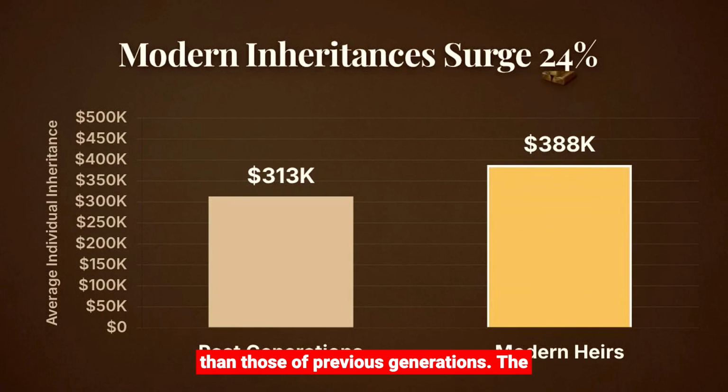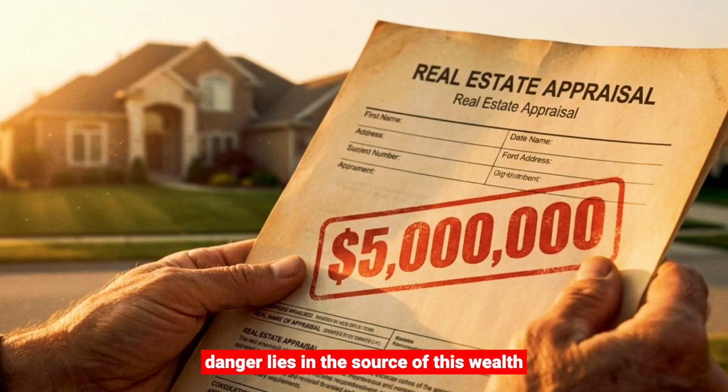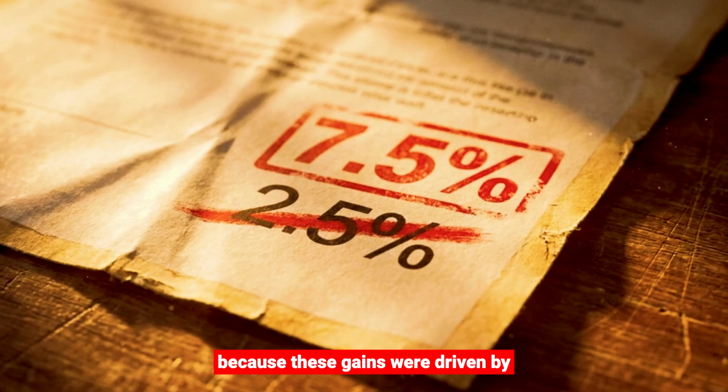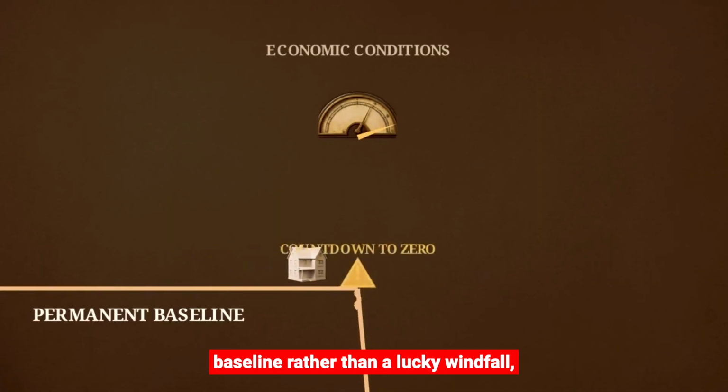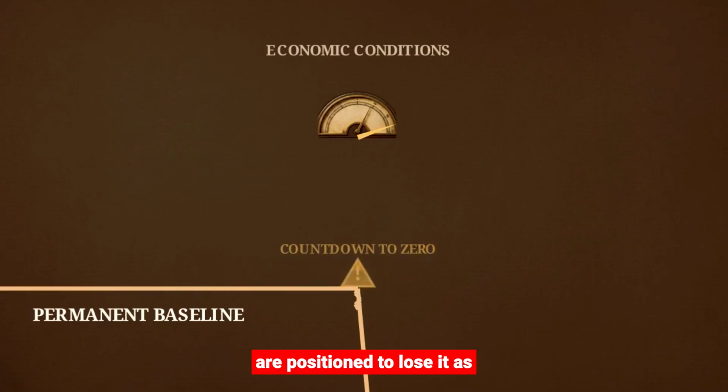The danger lies in the source of this wealth. Because these gains were driven by specific conditions, like falling interest rates and rising real estate demand, heirs who treat this capital as a permanent baseline, rather than a lucky windfall, are positioned to lose it as those conditions change.